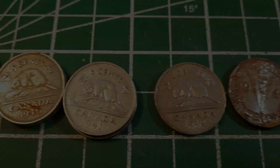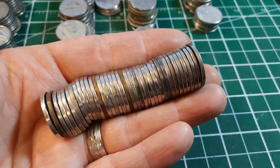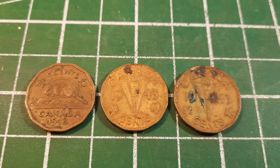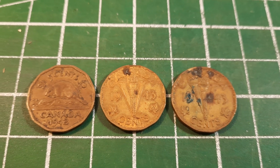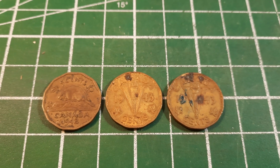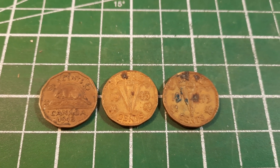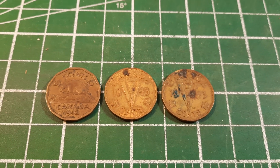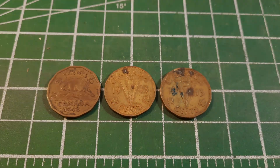And speaking of Tombac, with 5 rolls to go, we're going to at least get a few Tombac in this one. So those were a 42 with the beaver and a couple of 43s. And I love finding these because they're so hard to find coin roll hunting because they stand out so much from the rest of the nickels. People would tend to pull them out of interest. But there's a few more to add to my collection.